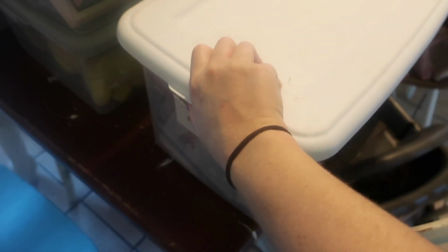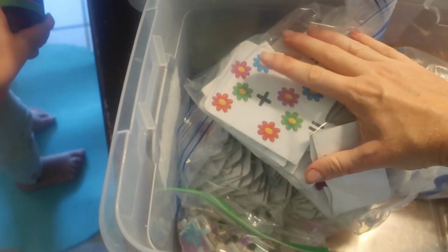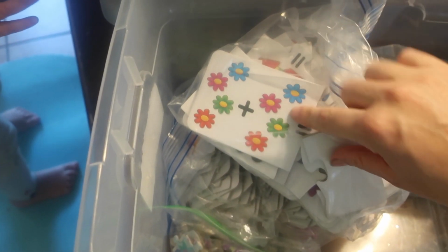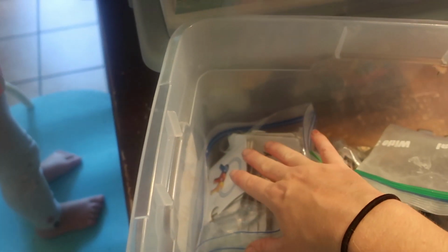And then we have this bin. This is all puzzles. Some of these are actually math puzzles, which are on the bottom. This is a math, like an adding puzzle, and they connect it to the correct number. And there's a letters one too, where you look at the picture and then you find the letter that the picture starts with. So this is obviously too hard for JJ, but Annie can start using it.